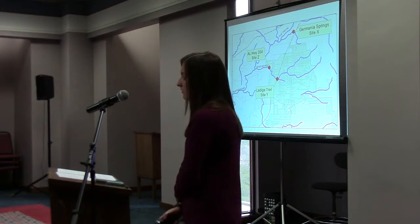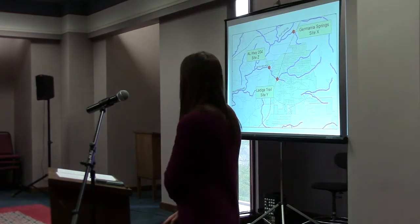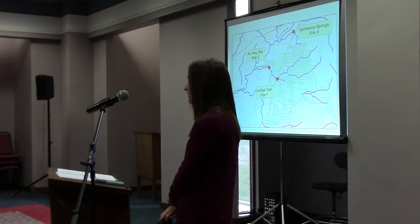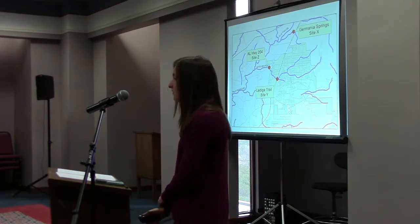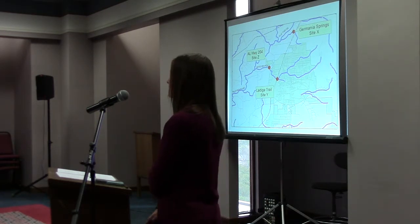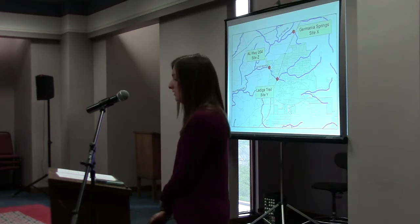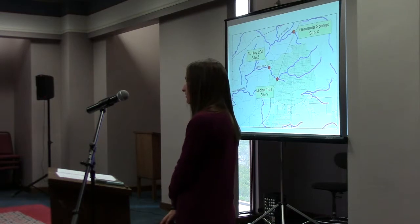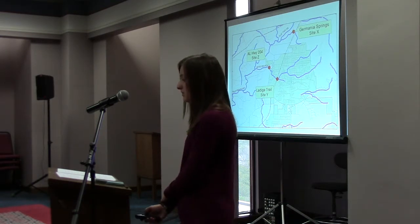Here is a larger view of the map that shows our testing areas. You can see how they connect and eventually flow into the Tallahatchie. And then I couldn't fit the whole map on the screen, so later they flow into the Coosa. So this, as you can tell, affects a large portion of Calhoun and other counties in central Alabama.